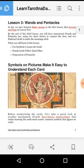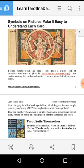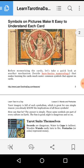What you will learn in this lesson: use stories to learn the cards that follow each other, the Wands and Pentacles. Examples and pictures make it easy to understand each card. Before we memorize the cards, let's take a quick look at another mechanism, besides the very basic numerology, that makes learning the cards much easier.